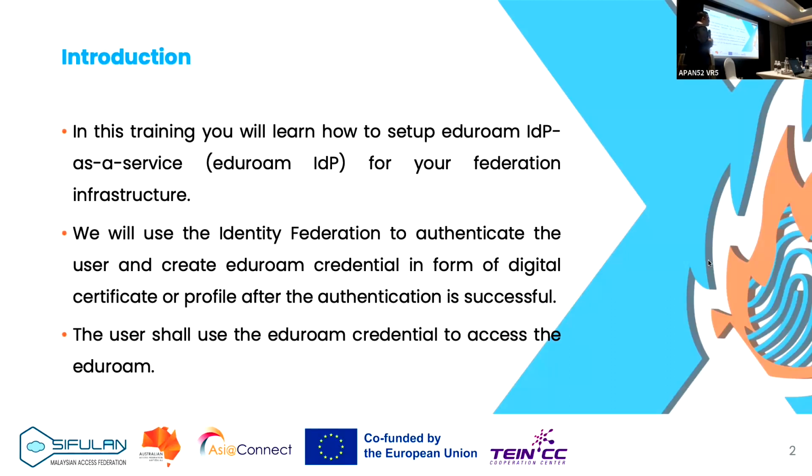Because some of the tools are for setting up the Kubernetes cluster, we changed from RKE1 to RKE2, but the steps still remain the same. And we also added APAN56 support into the cluster. And we would like to also increase the security embedded in RKE2.